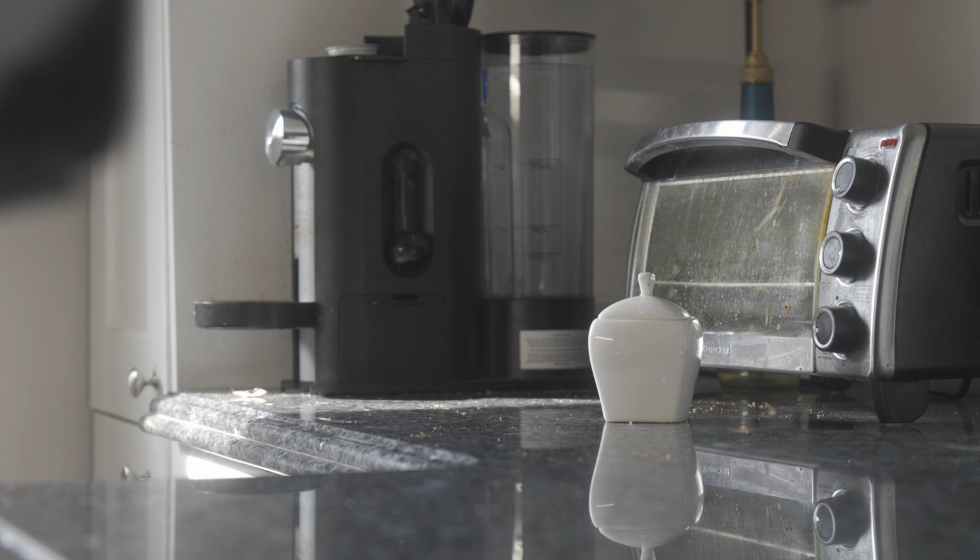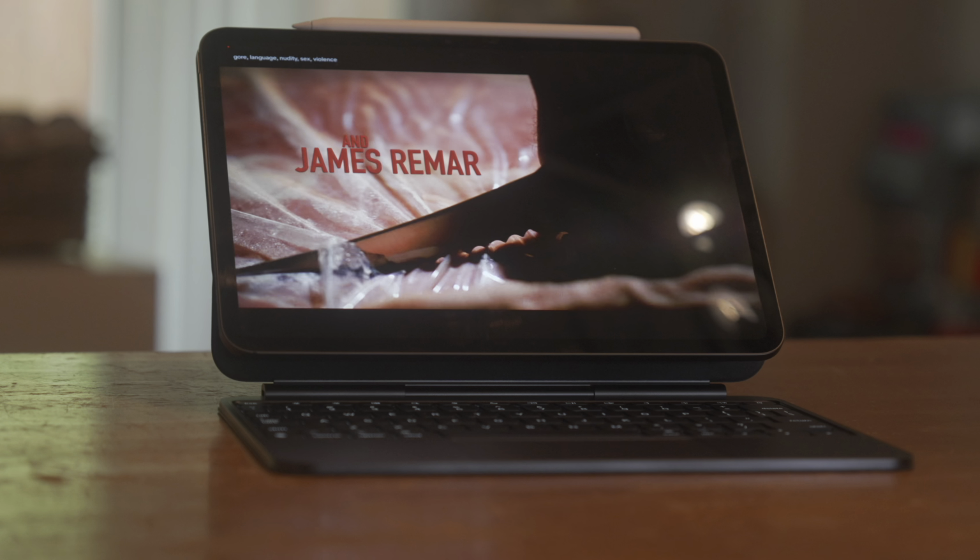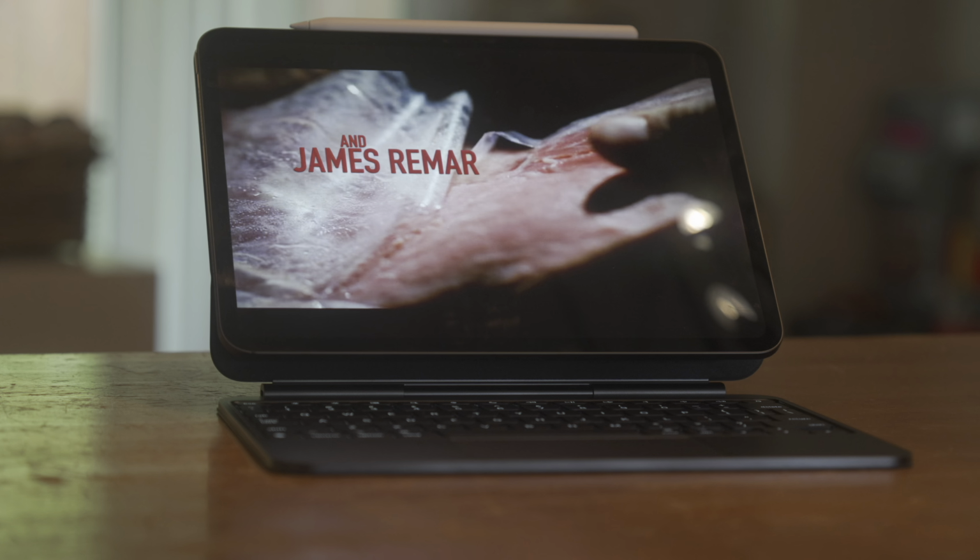I'm personally still working my way through Dexter and watching some animes as somebody who's just discovered anime in the last year, apart from Dragon Ball Z. I would probably guess the speakers on the 13-inch model are going to be better, well, because of physics and all that, but the stereo speakers on the 11-inch here are still wildly loud and they do get super full.